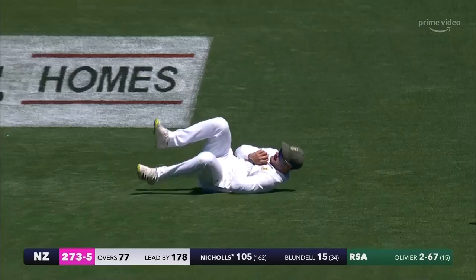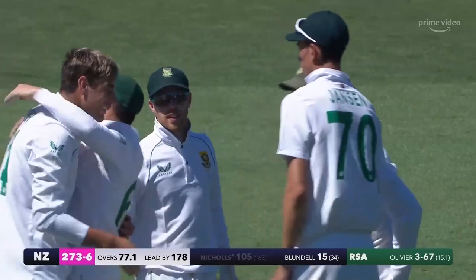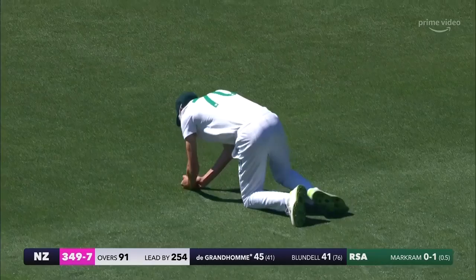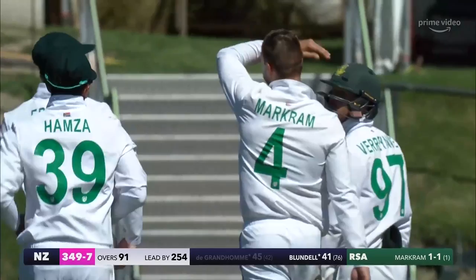Out, he's gone now. He's just been lulled into a drive and one that has just gone away from him. Just a tad. And this very, very good innings comes to an end shortly after bringing up his 100. There he goes. And he hasn't hit. He's going to hold out. That is so Colin de Grandhomme. So very Colin de Grandhomme. Just canters his way through to 45. And then somehow just finds a way to chip himself out.